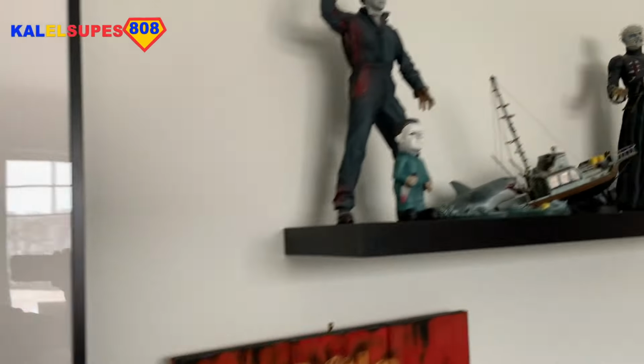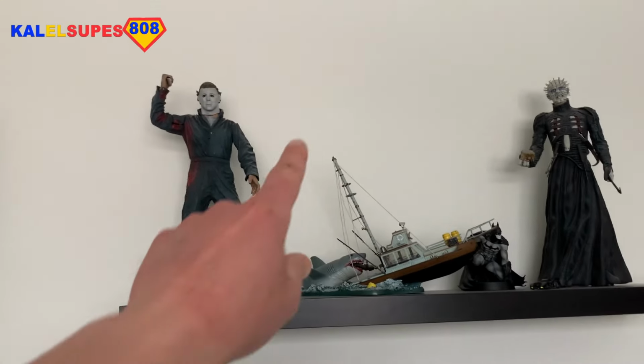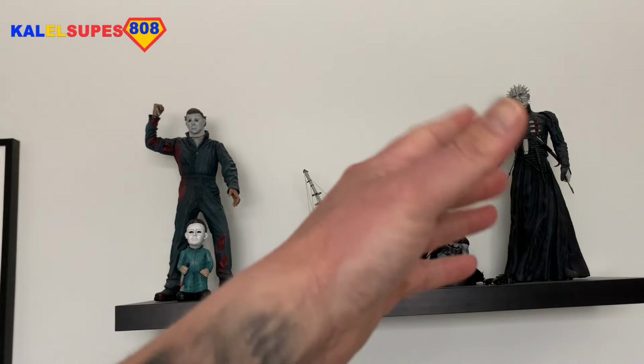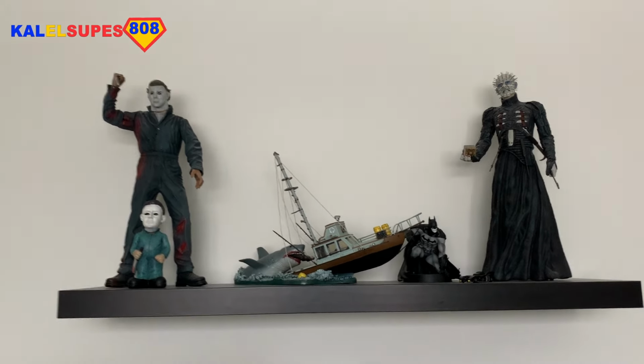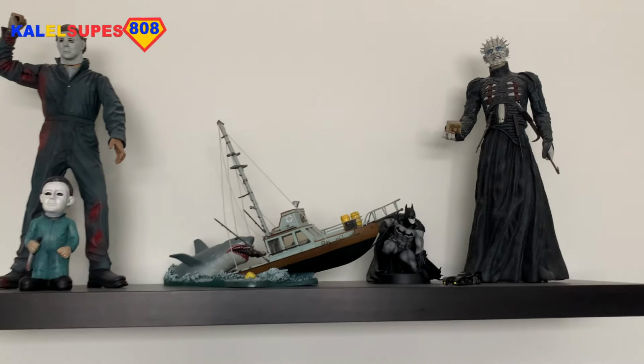Yeah, and then I've just got these little things up here. I think they were NECA. They've got sound motion things, so you switch them on and you go near them, and you have sound bites from the movies. Little Jaws thing there. I forget where that's from.